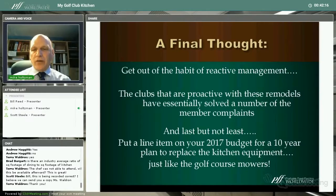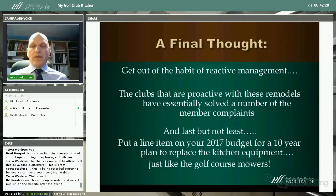The clubs that are proactive with these remodels have essentially solved a number of the member complaints. A lot of the member complaints that we're hearing, like you said, about slow times and speed of service, are focused around this. And we get some clubs that are kind of scared. They go, well, wait, Mike, what if we do this new kitchen and it doesn't work? Well, that's a very valid concern, because if we spent $250,000 and nothing got better, that wouldn't work very well for us, would it? So I get that, and we've looked at spaces to make sure that that's not going to occur.